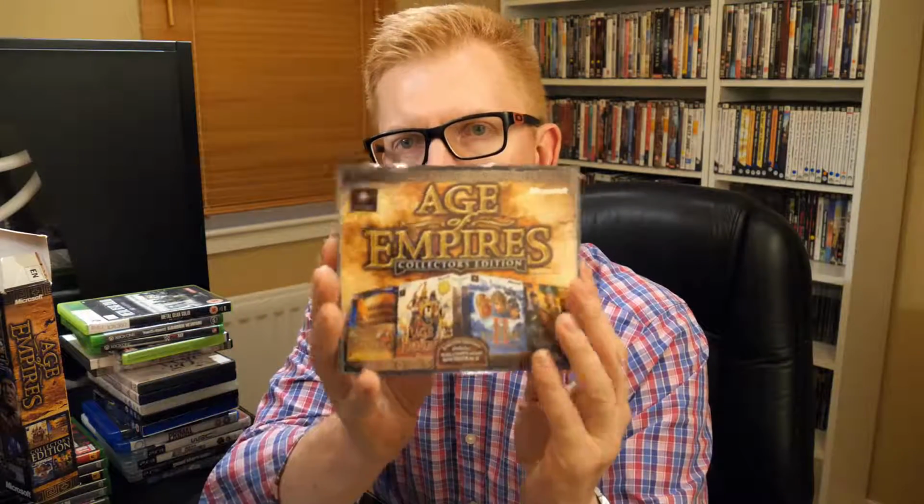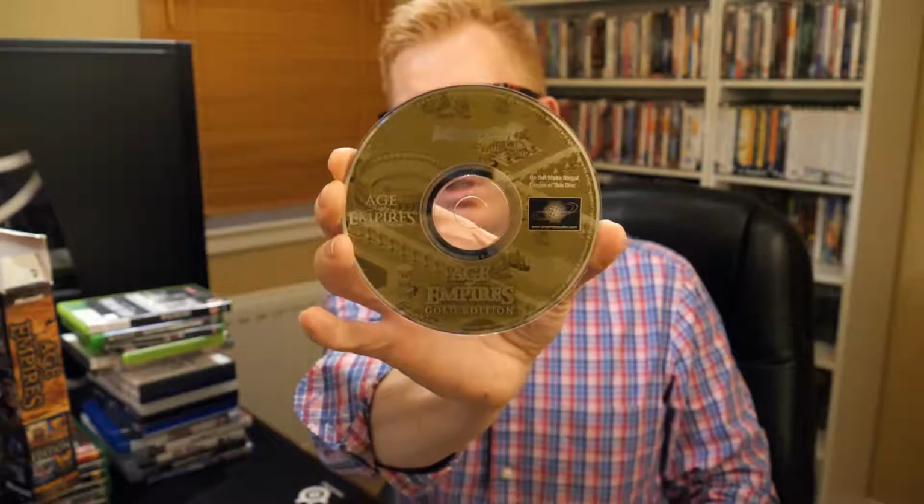So let's quickly open it up and have a look inside. I'll try to be careful and preserve everything. Oh, it's falling apart. So that's the outer sleeve. Oh, there's bits coming out. So there's the actual CD case. One of the discs has become loose. So here we go, Age of Empires Gold Edition. Then we get Age of Empires 2, the Age of Kings on the other disc. Then if we go through there, we've got Age of Empires 2 Conquerors.